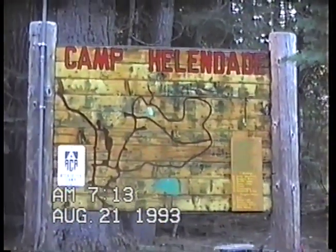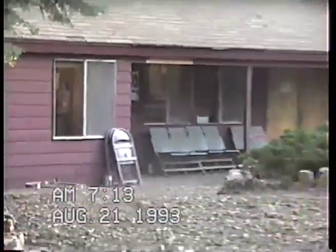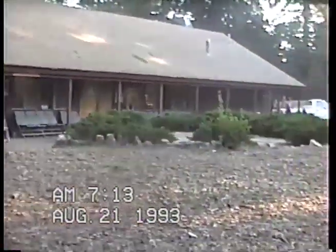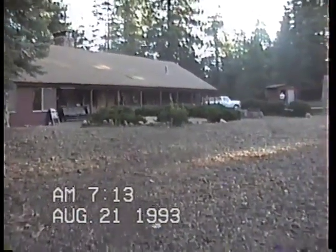As morning finds us, here we are at the Shangri-La Camp Helendale. Notice the resort's light quality. Here be the main lodge and the staff office, along with the dining facility and the kitchen.